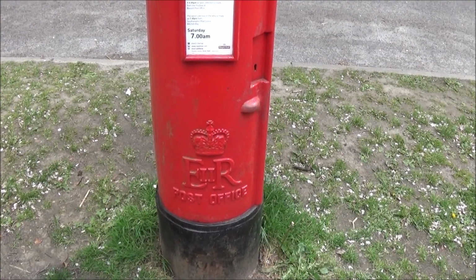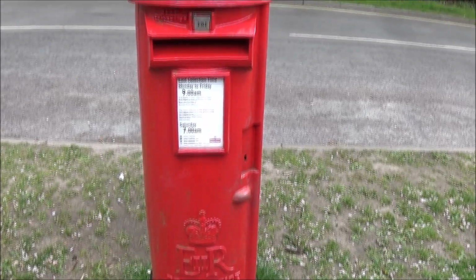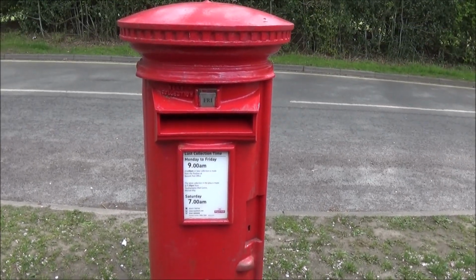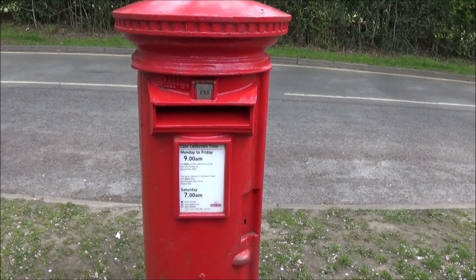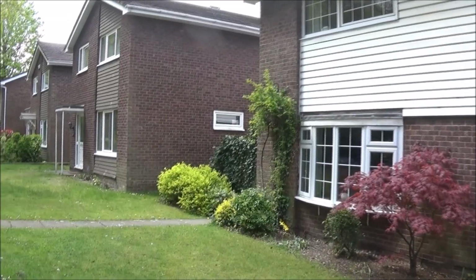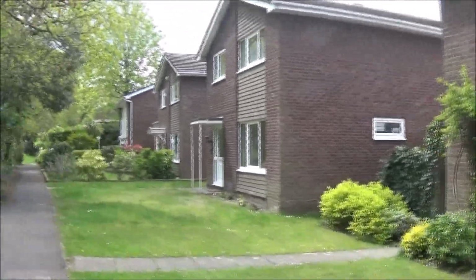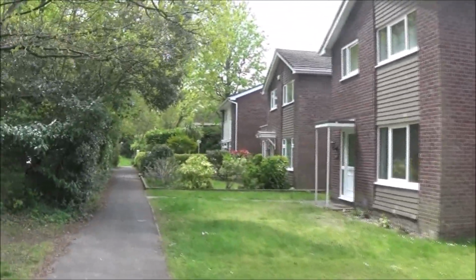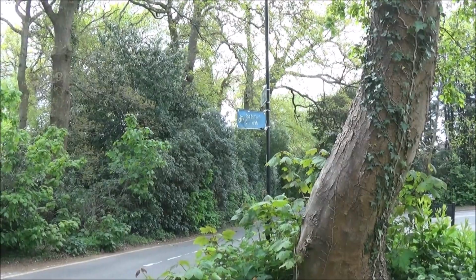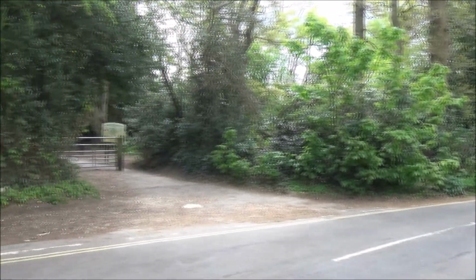One for my overseas viewers, an Elizabeth II postbox. That's the collection times on there, so it's collected once a day, 9 AM Monday to Friday, or 7 AM on a Saturday. And you're looking out on the left for the entrance into the sports centre. And there it is on that blue sign, and the footpath is over to the left.